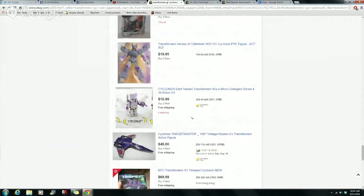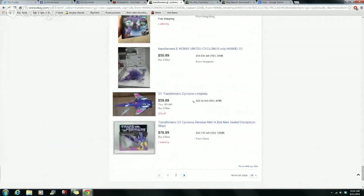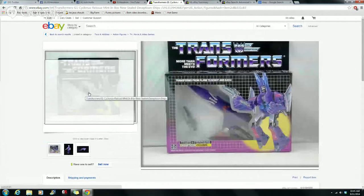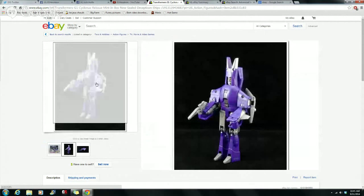I forget which one it is, but whenever you see the box, it's usually pretty easy to tell. Yeah, right there, reissue mint box. It's purple ear. You'll see that there's a blue ear on the packaging art. What does this say? Does it say mint in box, and then here are some pictures of it out of box? Yeah. All right.